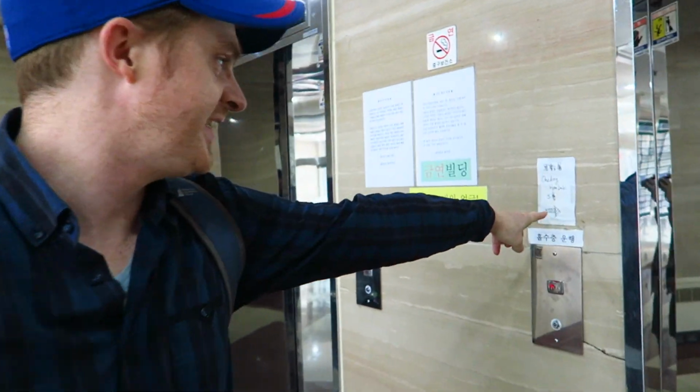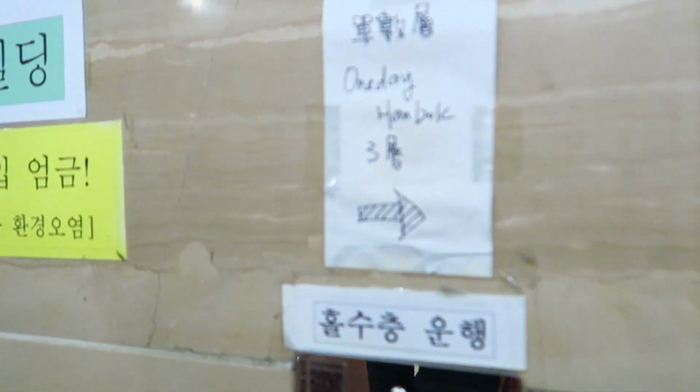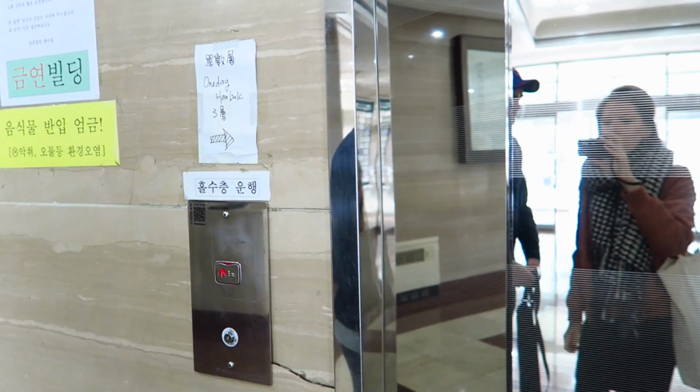We got off at Jongmyo exit 8 and now we're gonna go find the shop and play dress up! We found it! Check out the sign. So inside the Kia building. One day hanbok. Third floor. But they're only going to be here until December and then they're moving to a new location in Bukchon.